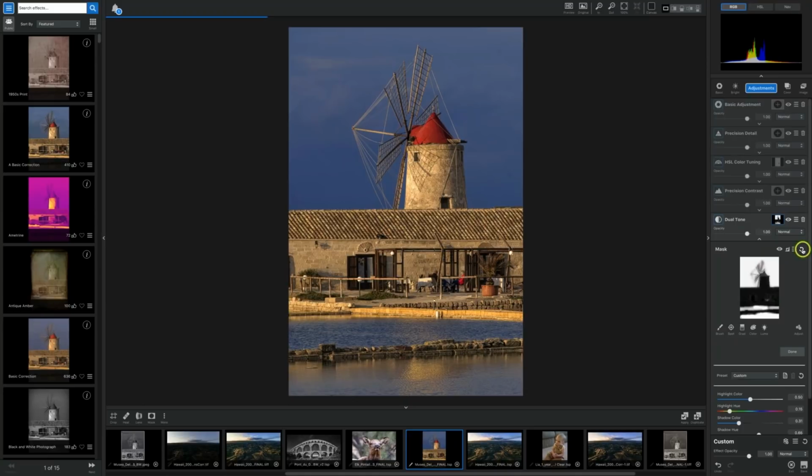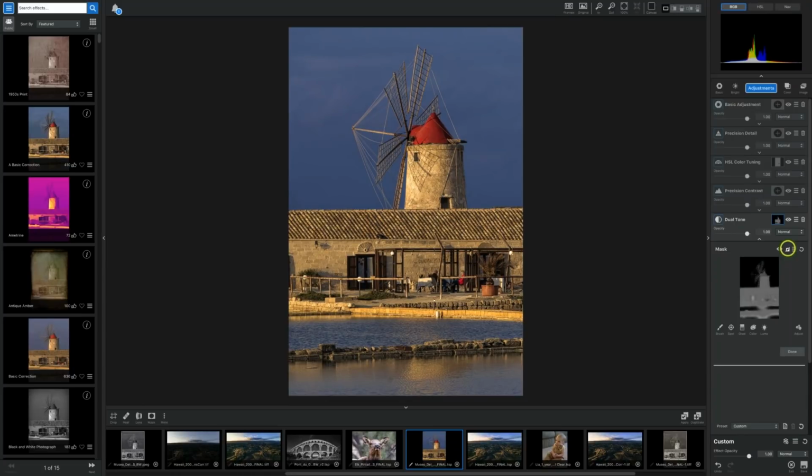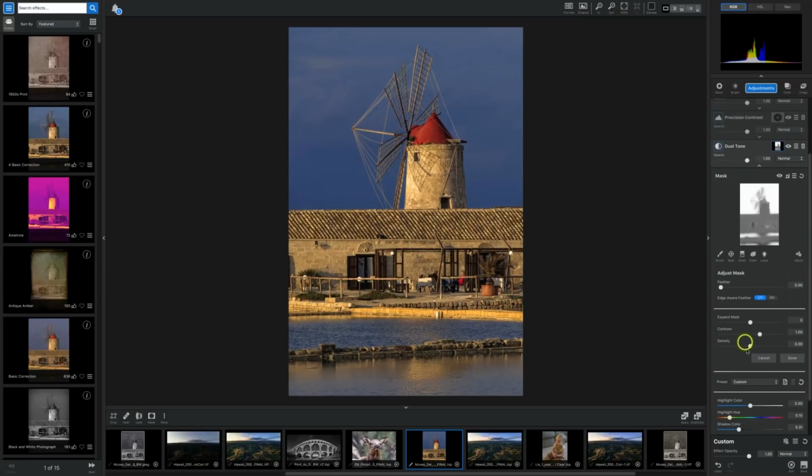I'll reset it. What I did here is I used the color. I pick black, and then I put the dropper on the blue, and it makes everything that's blue black. Now I really want the opposite of that because I want to be affecting the sky. Remember, white reveals and black conceals. Well, we don't really have black there, it's kind of gray. So what I do is hit this adjust button and tweak this a little bit. One thing I can do is bring the density down so the whole thing is darker. So now we have blacked out what we want blacked out, and then I increase the contrast to get my white areas back.